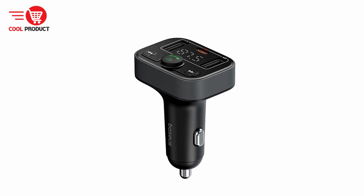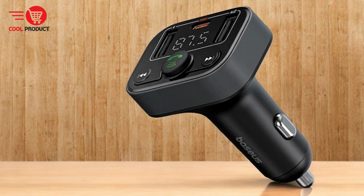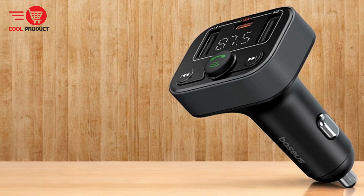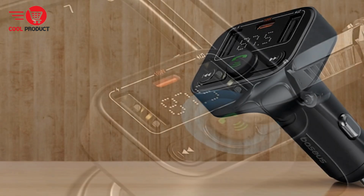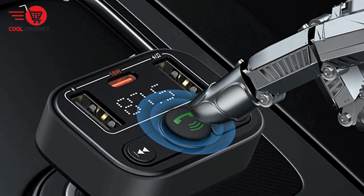The Baseus BS-CHO11 Bluetooth 5.3 car FM transmitter is designed to enhance your driving experience with high-fidelity audio playback, easy operation, and advanced Bluetooth connectivity. Here's a comprehensive review highlighting the pros and cons of this car FM transmitter.